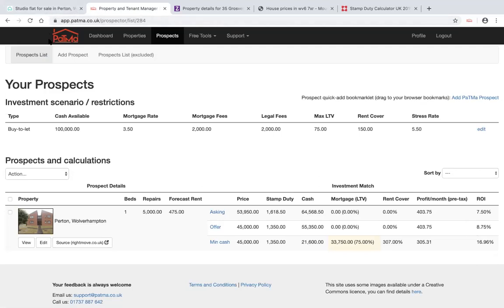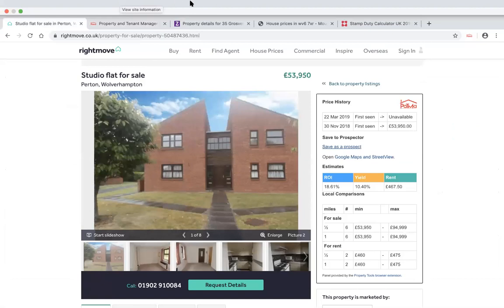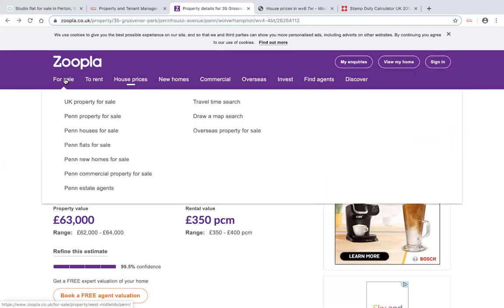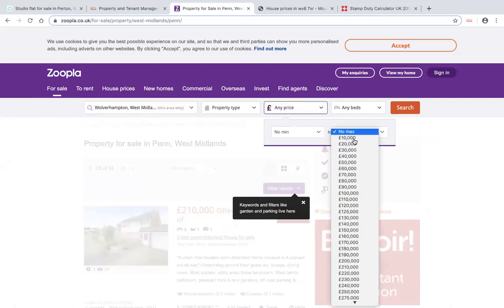I'll also show you another example now of doing this on Zoopla. And within Zoopla as well, I'll show you how to look at Rightmove prices and Zoopla prices, just as an alternative to Mouseprice. Okay, right. So moving over to Zoopla, let's hit the for sale button, UK property for sale. I was already looking in Wolverhampton prior to this, so let's just type in Wolverhampton from the start. Maximum price 150 again.